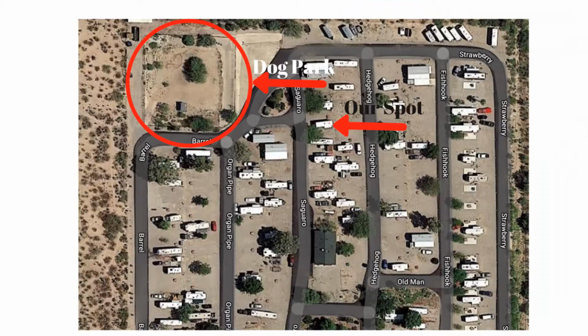The dog park is huge. It is hands down the biggest dog park I have ever seen. And I'm talking anywhere, not just in RV parks. It's probably bigger than any 2 dog parks combined that I've seen before. Apparently, it used to be a horse corral that has been converted into a dog park.